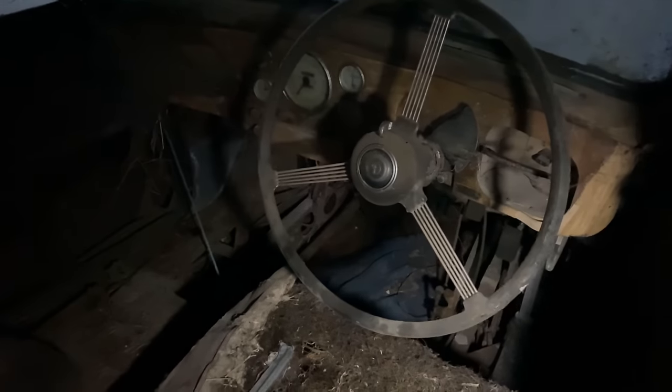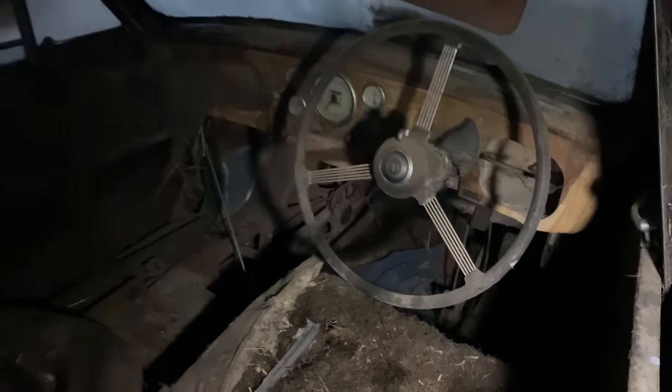Sadly, this one is falling apart. So is the barn at this end, by the look of it. It really doesn't look good here. Oh, is this an old Daimler? Oh my God. Oh wow. God, I need to be careful. This place is really unsafe.